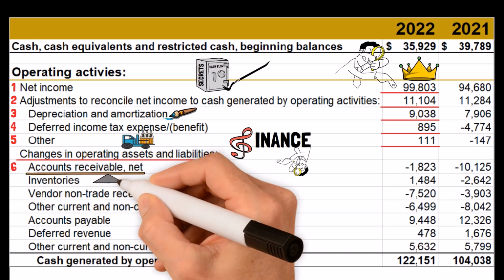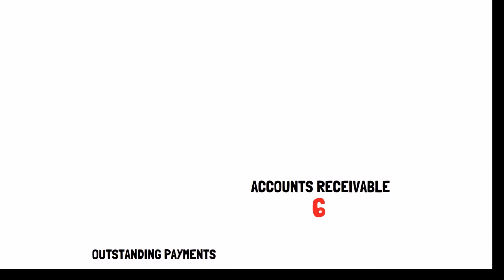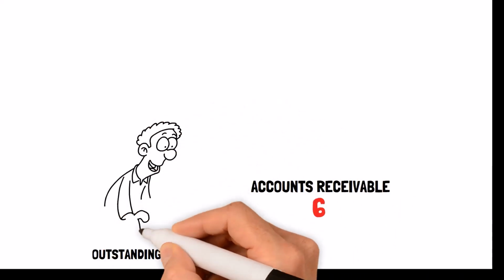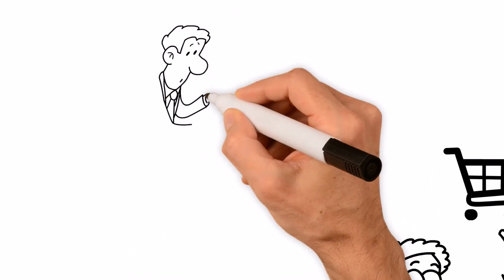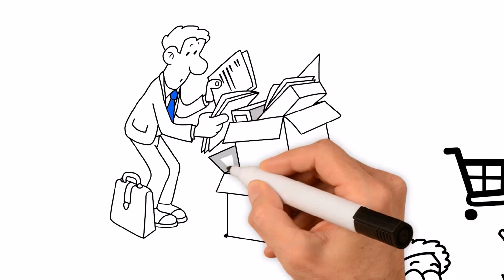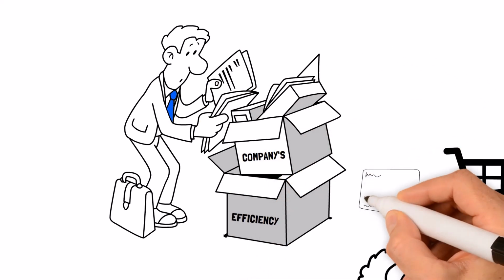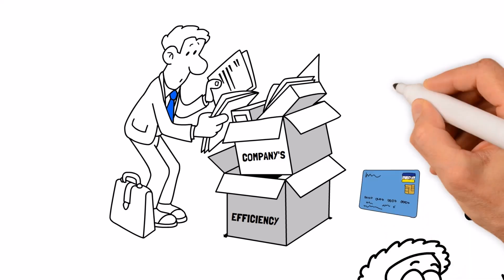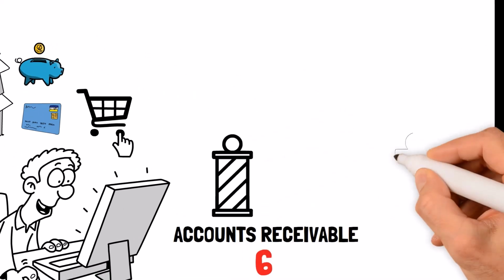Accounts receivable net. The financial balancing act. Accounts receivable net represents the outstanding payments owed to a company by its customers after accounting for any allowances, discounts, or potential uncollectible accounts. This financial metric provides insight into a company's efficiency in extending credit and collecting payments, showcasing its cash flow management prowess.